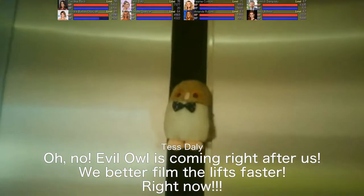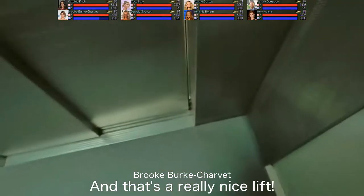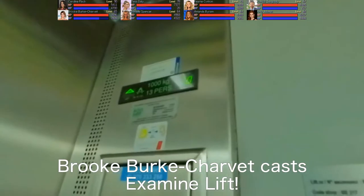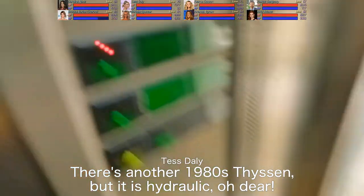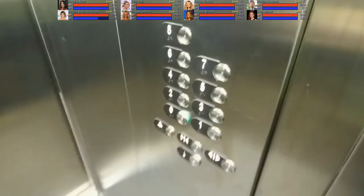And now, while Evil Al has gone and got himself stuck in some lift doors, I go off and film the lifts in Bruges. And now to the first lift, which is a nice 90s visit. It's a nice 1980s Tyson. And yes, that's fair to old lamps. And now to the next lift, which is the 90s lift, except this one is hydraulic. Boring. So now we go to the next lift, which are some Gentoos.